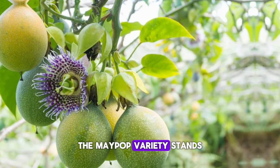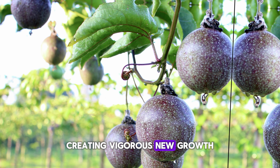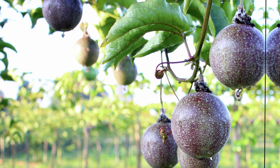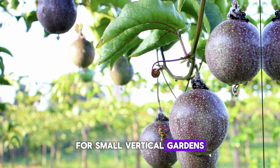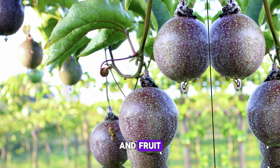The maypop variety stands out for cold climates. It spreads underground, creating vigorous new growth each year and producing tangy, delicious fruits reminiscent of wild tropical flavors. Passion fruit is more than a plant. It's an immersive experience. For small vertical gardens, it transforms simple structures into living walls of blossoms and fruit.